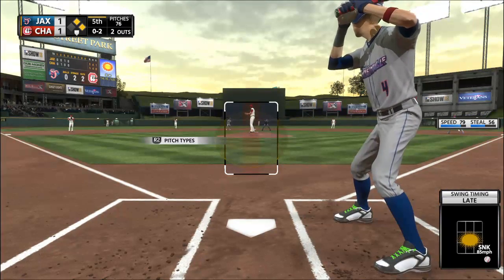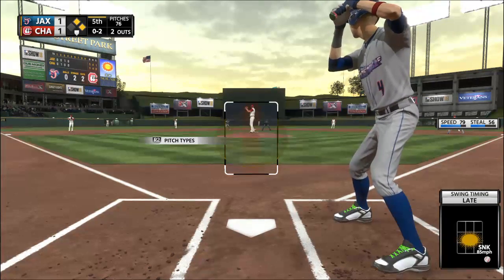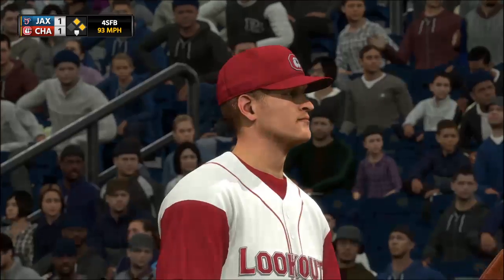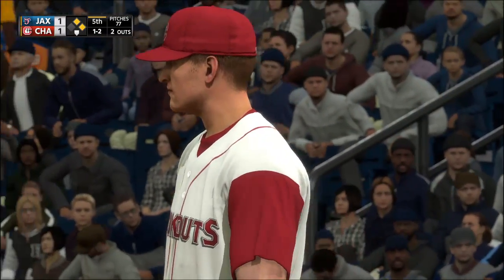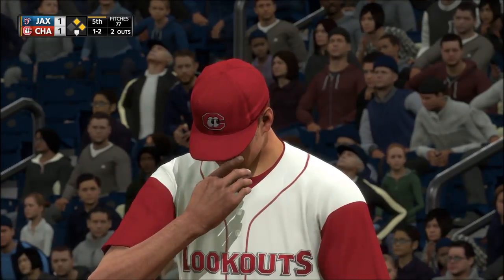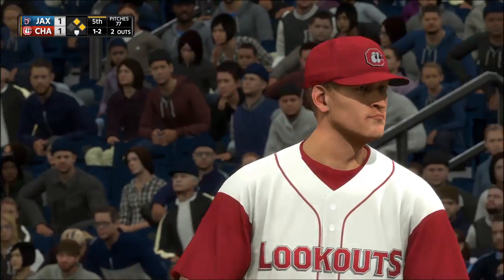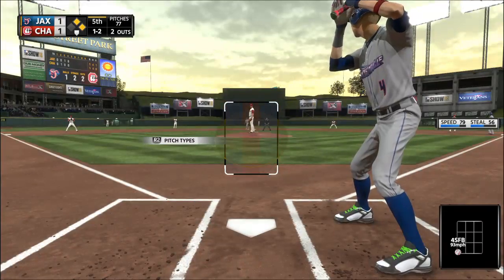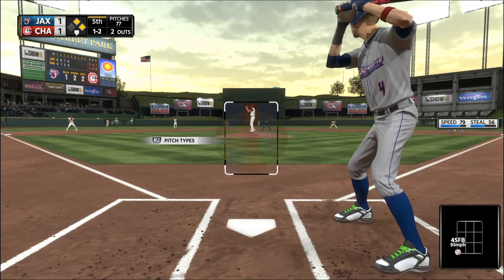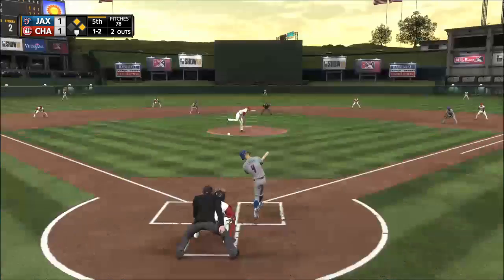Here we go. Hoping to send him packing. Pitch on its way. That misses, says the home plate umpire. 1-2. Where it misses, I'm not quite sure. All right, come on now, let it fly. Looking for the strikeout. Here's the 1-2.